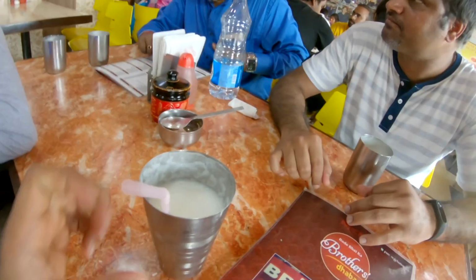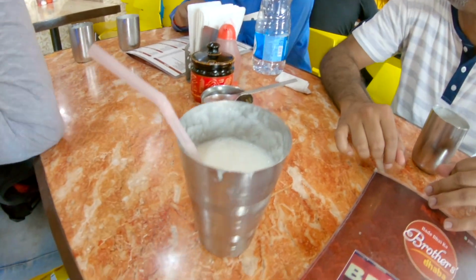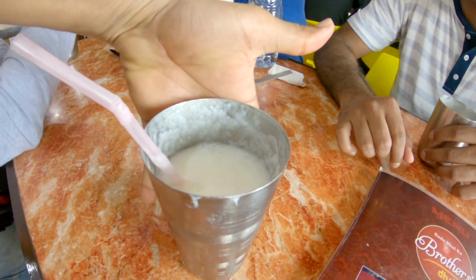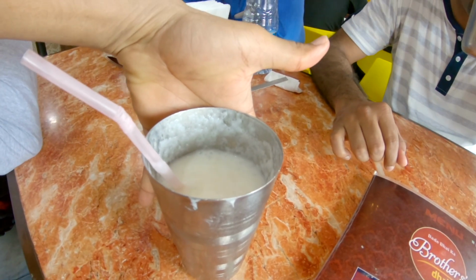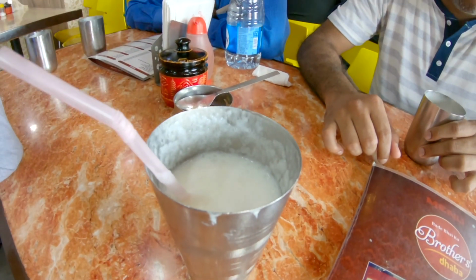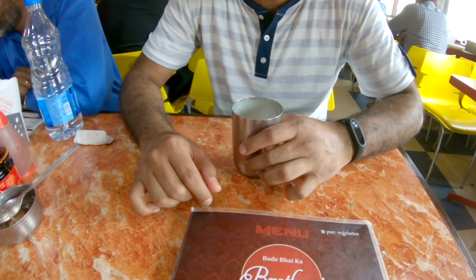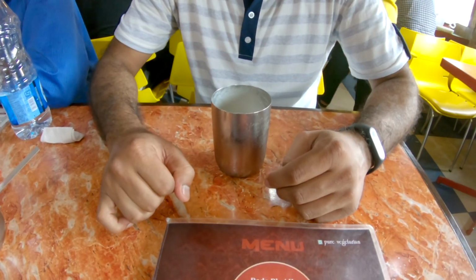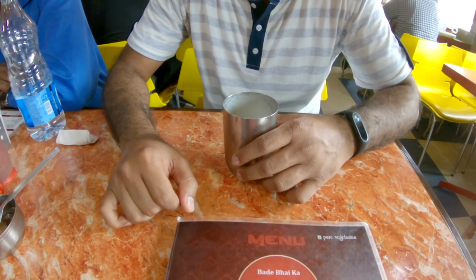So, lassi has arrived. Is this sweet lassi king size? It's not that big. See, that size. I've already drunk some. It tastes really good, and that is sweet. That is salted lassi, which is like thick buttermilk. And my friend is saying it is also good.